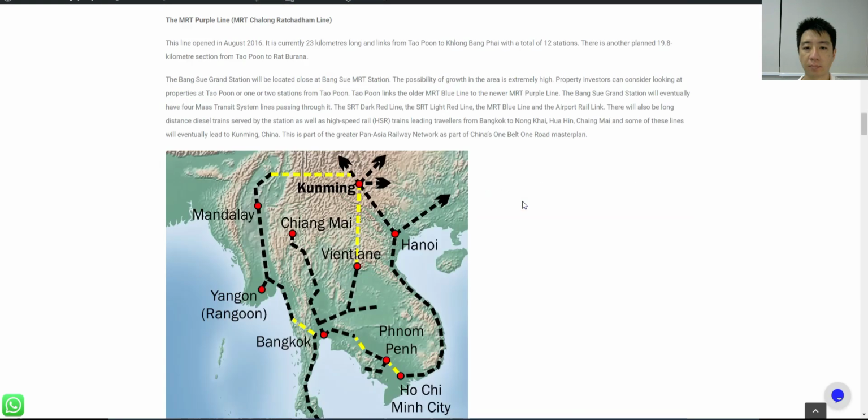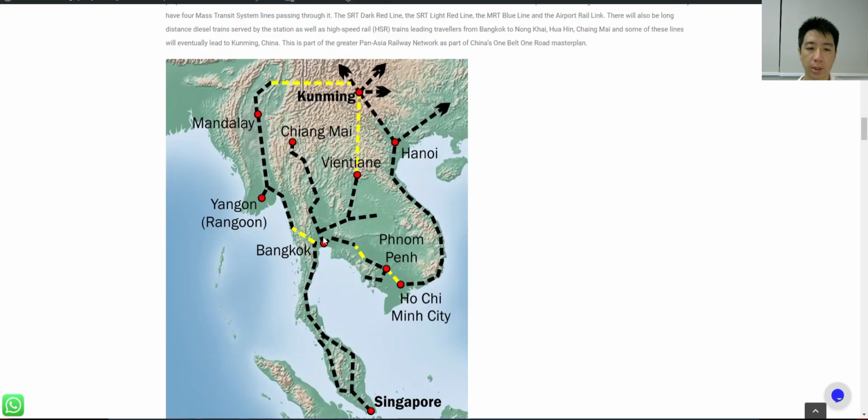So here, this is where it's going to come out from Bangsar Grand Station. It's going to go from this side to Kunming, then goes up north, then on the east, down Ho Chi Minh City, Phnom Penh, Hanoi, and then gets to Kunming. So this is very important. Bangkok is a very important stop in the whole China One Belt One Road plan. That's where a lot of interest is coming from.